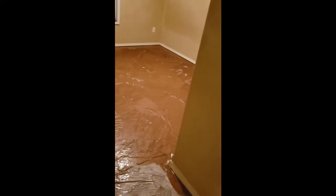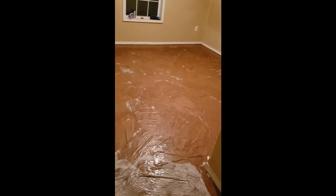All right, folks, here it is. Except for that little spot right there. I've got to get some wood filler and fill that hole in. I thought I had some, but I didn't. So I've got to run to town tomorrow and get some wood filler, putty or something, and put in there and get it all covered up. But that is the glued finished part.